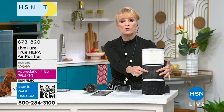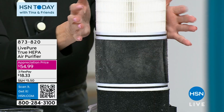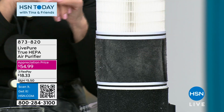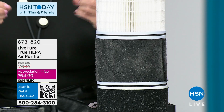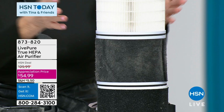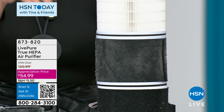The next is it goes through the true HEPA. Cocoa carbon gets the big particles. It protects the true HEPA. This is the true HEPA. The same thing you see in hospitals, airplanes, the things that capture the allergies, the things that are bothering your family members, Tina. This captures those so that you can sleep better, so that you can feel better.